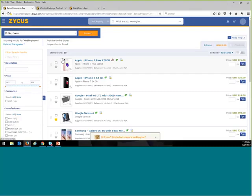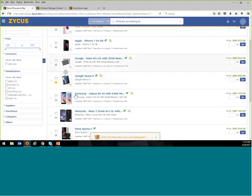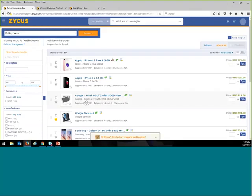So what we get here is items that may or may not have that specific word iPhone in them. Here are a couple at the top, sorted based on relevance. But how about this? Google Nexus, that doesn't have anything about iPhone in it. It's not even the same brand. Samsung Galaxy, Motorola, Sony, what have you. All of these are items in the same category that the user is authorized to purchase, but they may or may not have found if they just simply typed in iPhone. So the AI is giving them better results, more curated content. That's the focus. That's the objective.